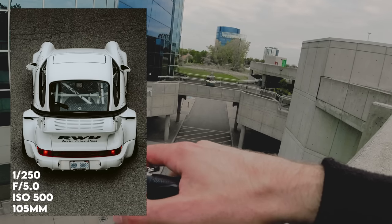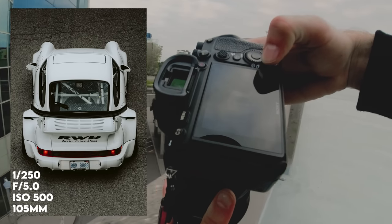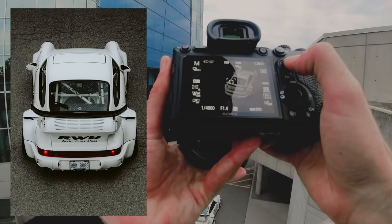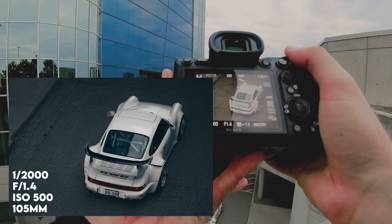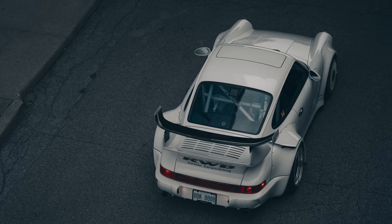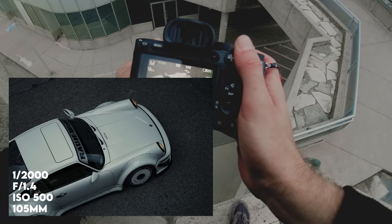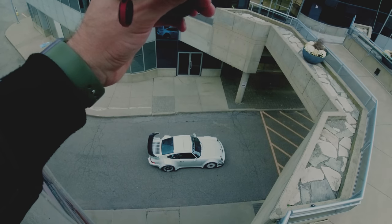Oh, it's cold out here. Wow. Wow. Amazing. God damn, this thing looks amazing. This is kind of a cool shot here, actually.